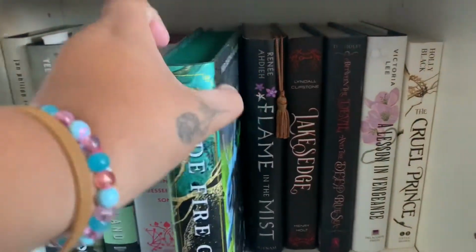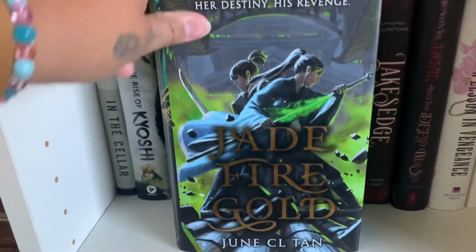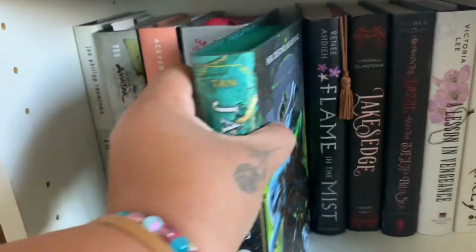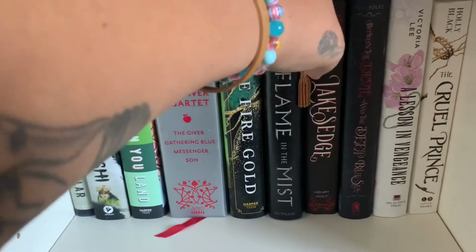And then I have one of the most beautiful books I own. I got this in an Owl Crate subscription box. It's Owl Crate edition, limited edition. It has green sprayed edges. It's so beautiful. I have Flame in the Mist, Lake's Edge.